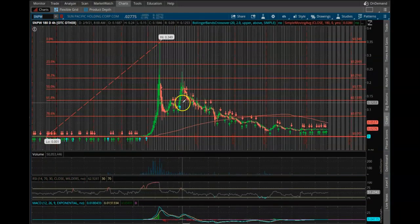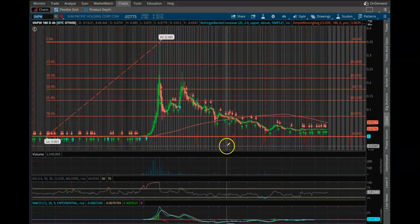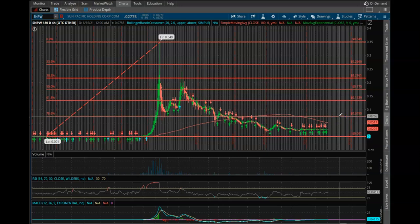Okay, guys, SNPW, we see we had a really high pop to about 35 cents back in January, and we've been selling off ever since. However, we've been just consolidating and chilling around about the 2 to 3 cent mark, and we are trading right below that SMA line, and all we need is about 5.5 cents to confirm a reversal to the upside.